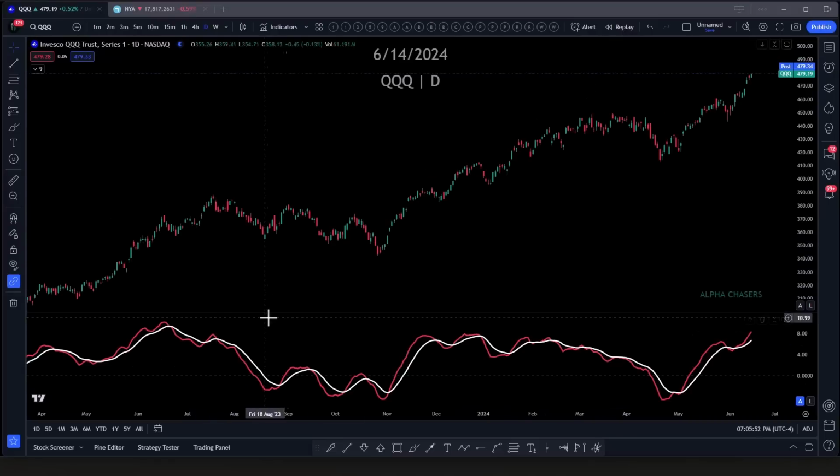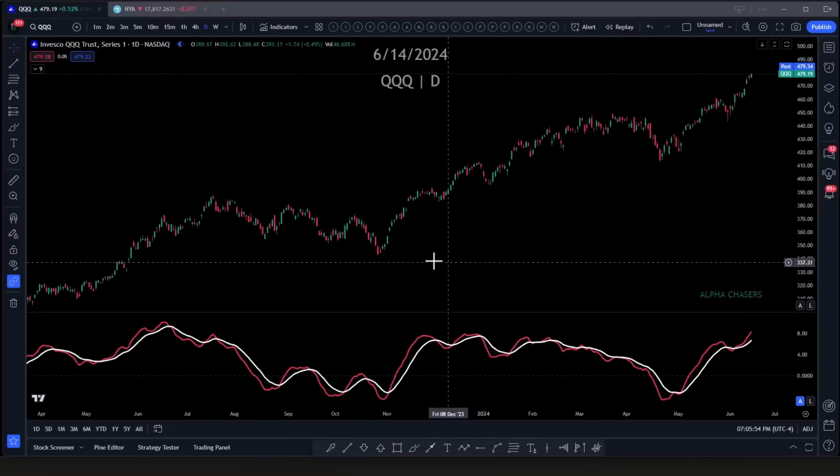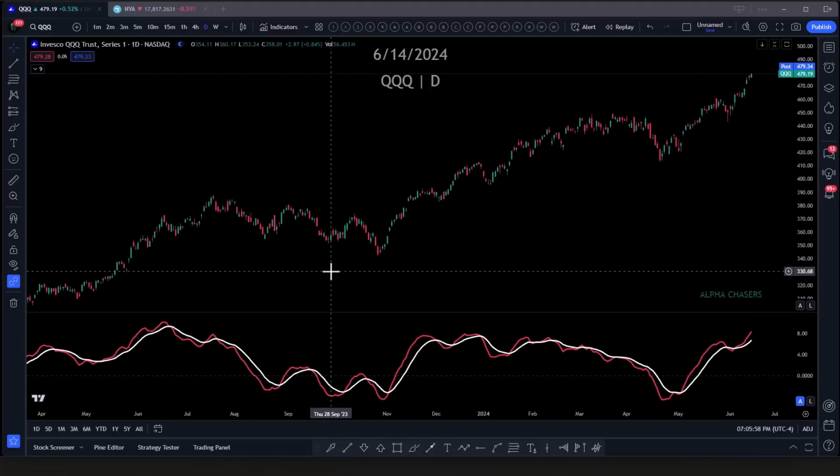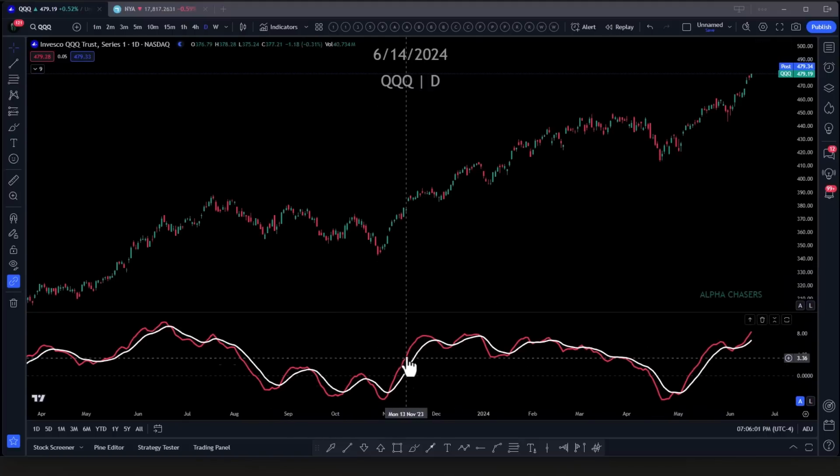Now in front of you is the MACD, moving average convergence divergence, and that is what's in red. And then in white is what they call the signal line. Now what I'm about to show you is actually going to measure the distance between these two lines.